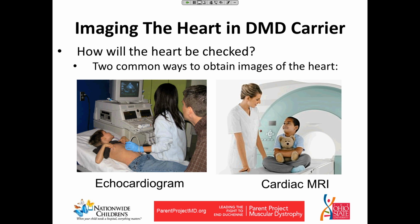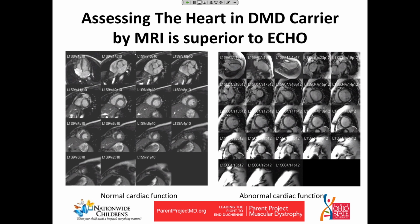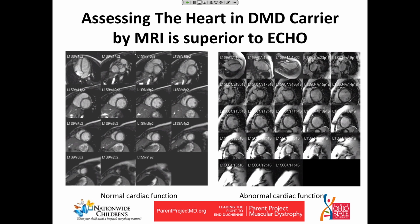In assessing the heart in patients, especially in the carrier population as well as in a Duchenne boy, MRI is superior to echocardiogram. In this example, on the left screen, I know it's a bit jumpy, you can see the heart function is normal, and on the right screen, the heart function is abnormal. And these are clearly where you can see much better on MRI than echocardiogram.